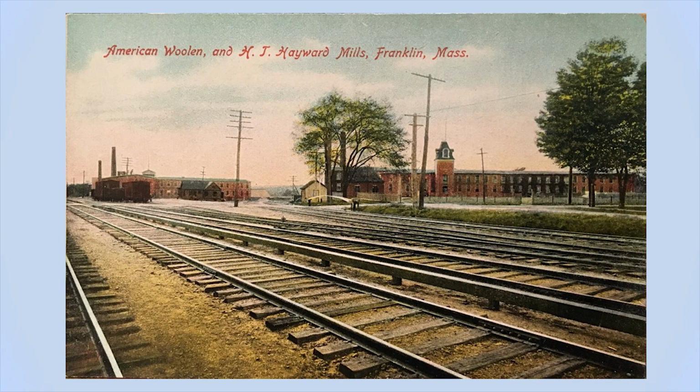And here's an interesting postcard. It shows the woolen mills, and it shows the Franklin Mill Store to the left. At one time, it was known as the Haywood Mills. Harry Haywood owned it. The thing that I love about this picture is you can see a water trough next to the railroad tracks. Apparently, the steam locomotives had a thing that would go down into the water trough as they were passing by, and they could collect water.